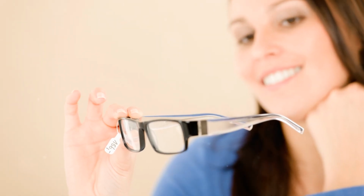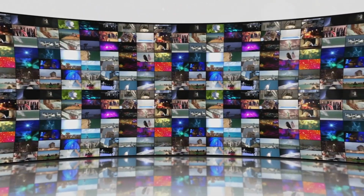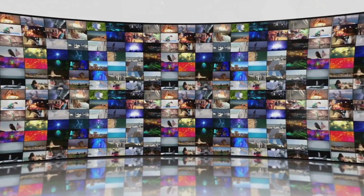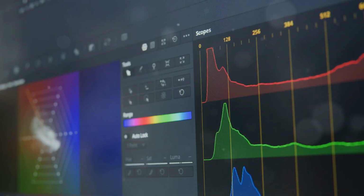Alright, let's start with the basics, panel types. You've probably heard of IPS panels, but what makes them so special? IPS stands for in-plane switching, and it basically refers to how the liquid crystals in the display are aligned. This technology allows for wider viewing angles, meaning you get consistent colors and contrast even when you're not looking at the screen dead on. But here's the kicker for eye health.